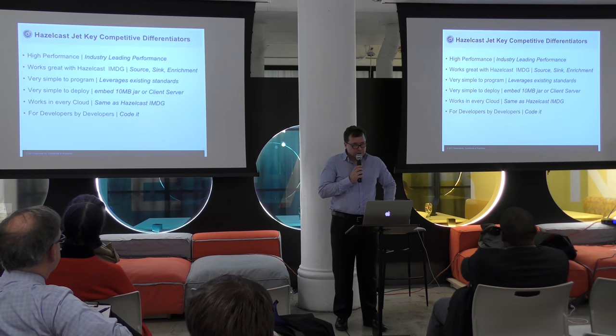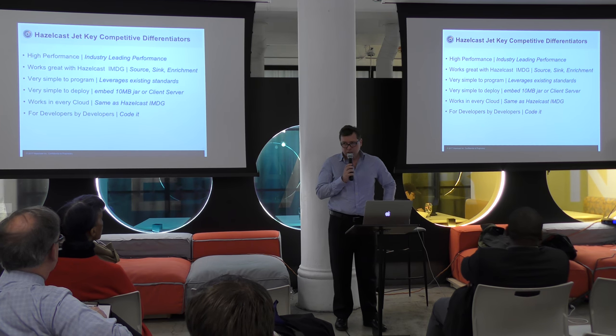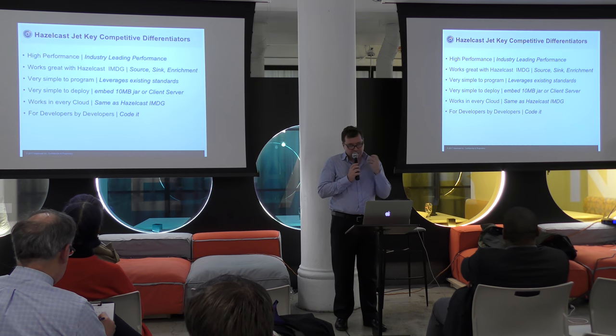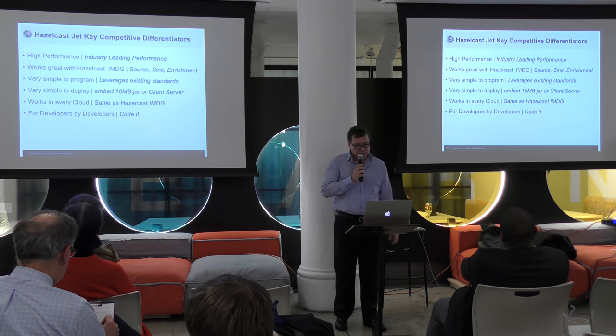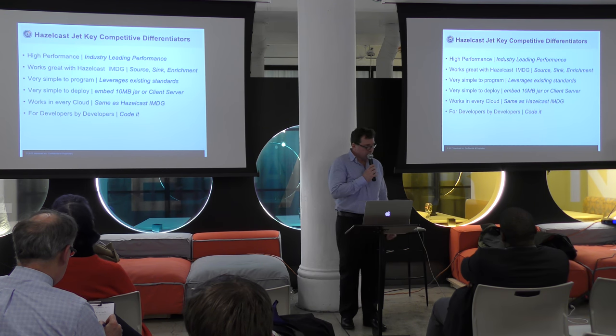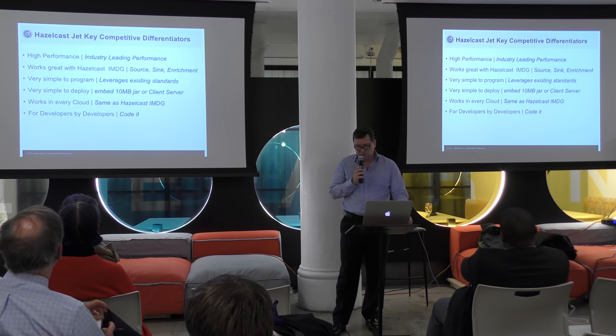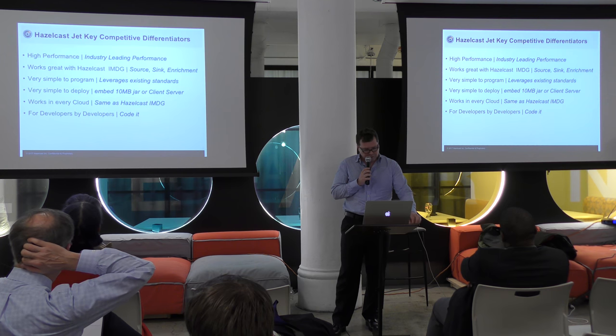The other one is, has anybody, I mean, this is a big data group, so I'm not sure if anybody at all would actually be a Hazelcast in-memory data grid user. But we do have plenty of them, and having something that works very easily and well with it is a big plus if you've already got Hazelcast in your infrastructure. Very simple to program. I'll show you our APIs, you tell me. We put a huge amount of effort into trying to make that true.